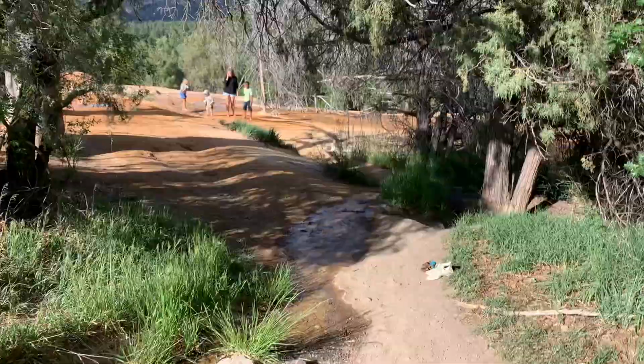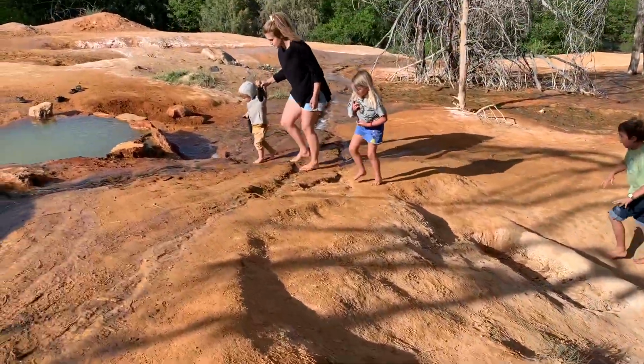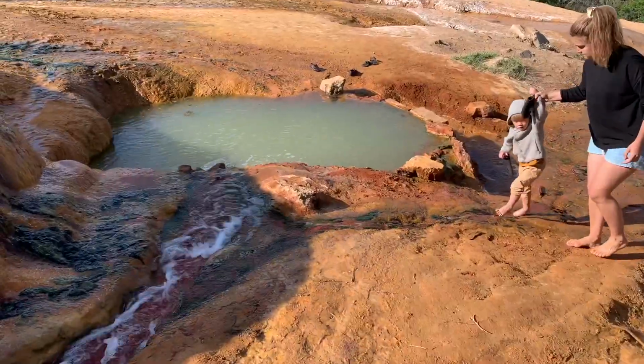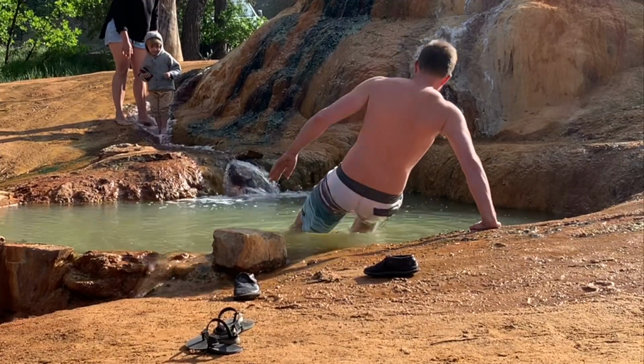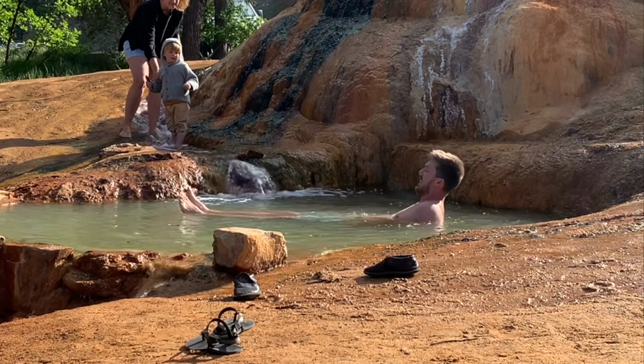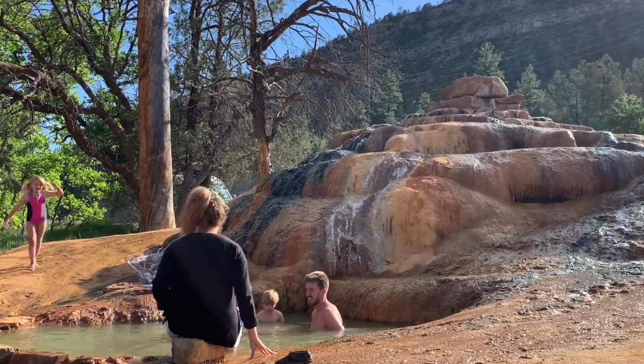I don't care what anybody says, I came here to Colorado to experience some nature. So I'm gonna be experiencing some nature and I'm getting in it. Cannonball! It's hot. Is it really hot? Well, we just captured a little bit of the action at the hot spring and it was a blast.